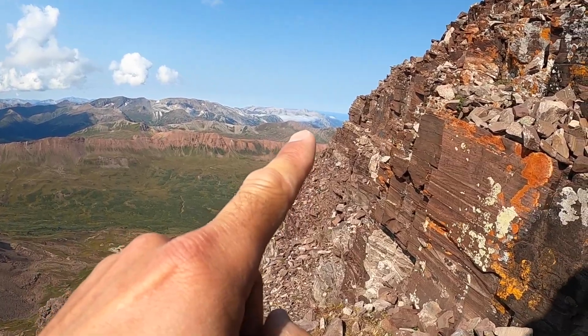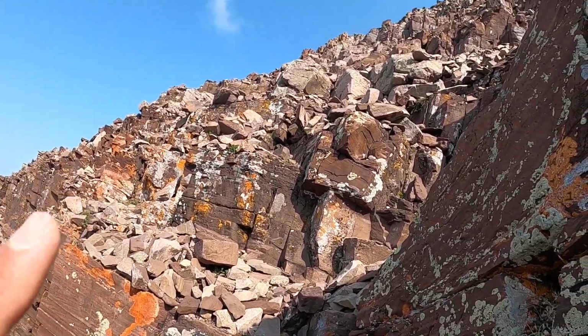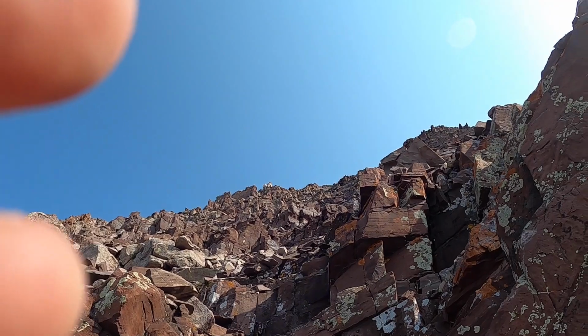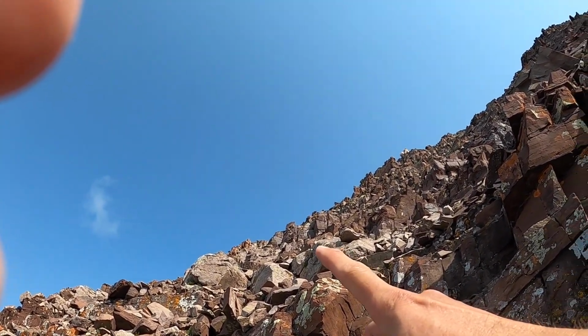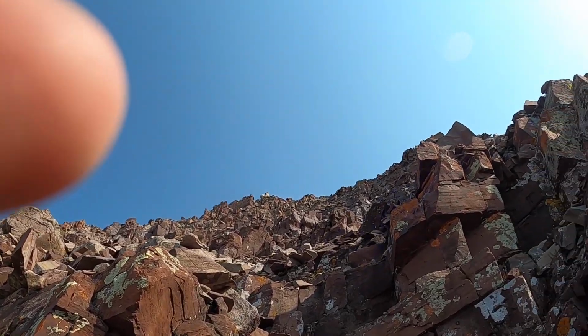Alright, didn't see any cairns over there. My GPS said I was off track over there, so I think I just got to beeline it right here. And this looks like a good up climb. It's not crazy. Pretty hard class 3, but maybe I'll see a cairn up there. Actually, I do see one right there, so pretty immediate right turn. I'm gonna have to put my camera away for this climb though.